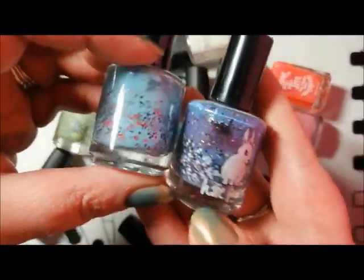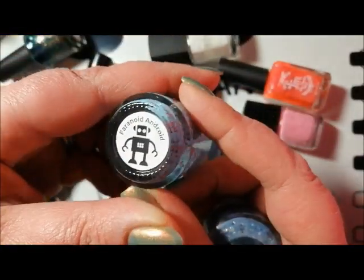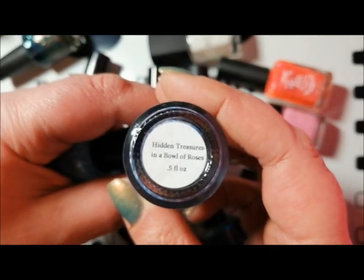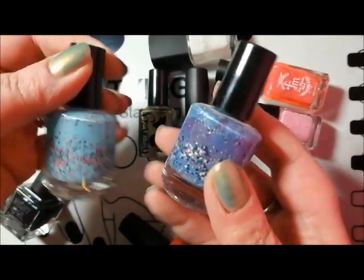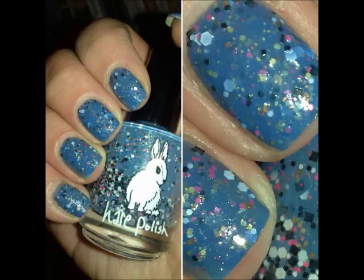These two beautiful Crellies here I'm definitely going to keep. This is Scofflaw and Hair Polish. This one is Paranoid Android. And this one is Hidden Treasures in a Bowl of Roses. And they are both absolutely beautiful, beautiful Crellies.